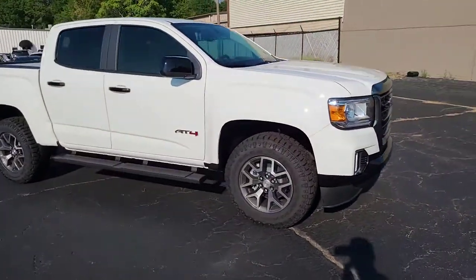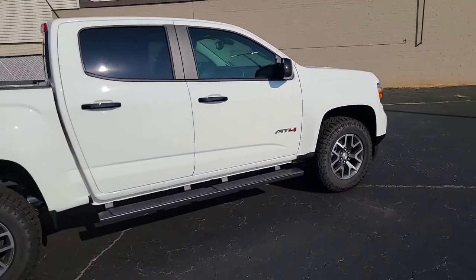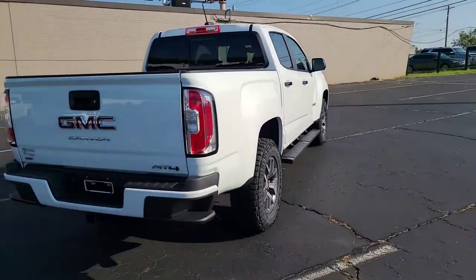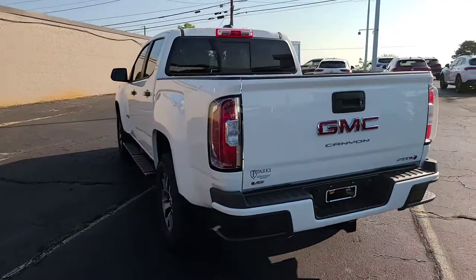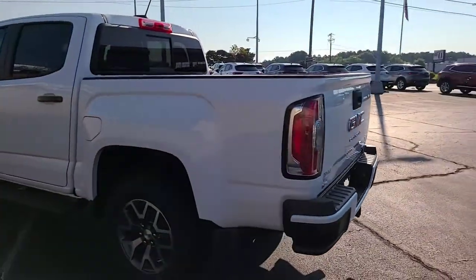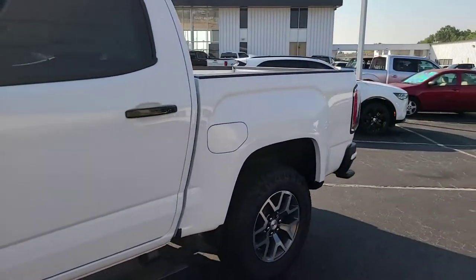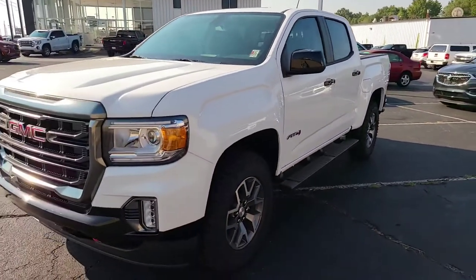Today we're going to be checking out this 2021 GMC Canyon AT4. This is the off-road trim of the GMC Canyon. And just so you guys know, the GMC Canyon is the sister truck to the Chevy Colorado. It's GM's midsize truck chassis. It's been out for a couple years now. Original release was in 2015. 2021 was a mid-cycle refresh, and they've been making incremental updates since.